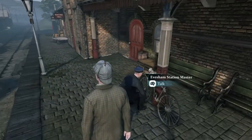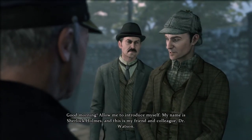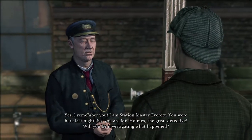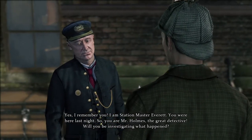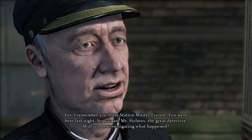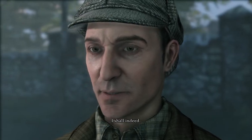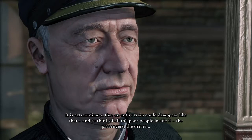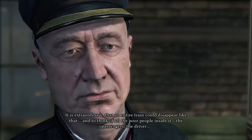Good morning. Allow me to introduce myself. My name is Sherlock Holmes, and this is my friend and colleague, Dr. Watson. Yes, I remember you. I'm Station Master Everett. You were here last night. So, you are Mr. Holmes, the great detective. Will you be investigating what happened? I shall indeed. It is extraordinary that an entire train could disappear like that. And to think of all the poor people inside it, the passengers, the driver.